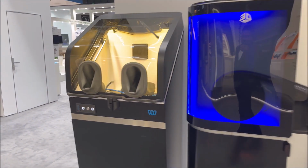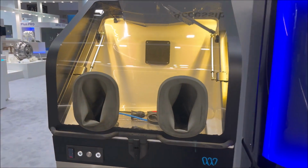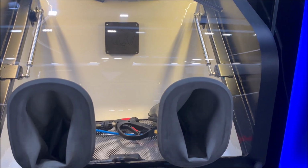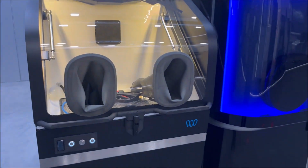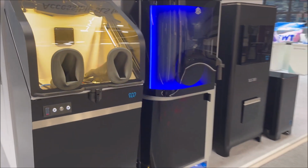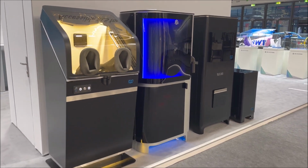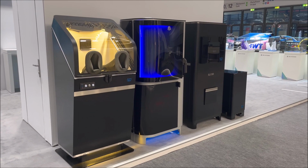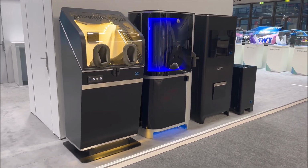And this is the best part. This is a water jet. So parts are cleaned with water jet, not just by air, which means that you get parts which are really nice. So I'm quite excited about this, especially to be launched in India soon. And this is going to change the game a little bit for SLS.